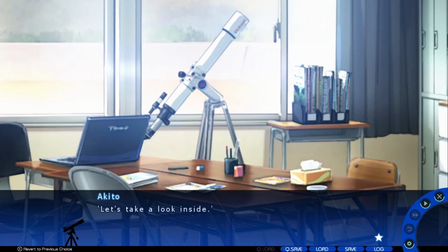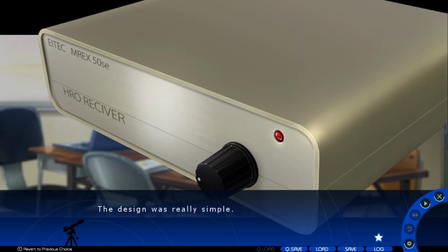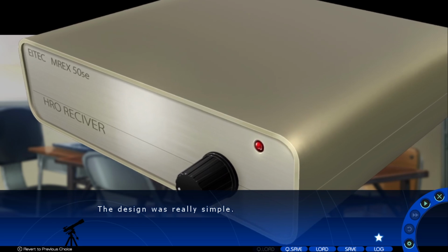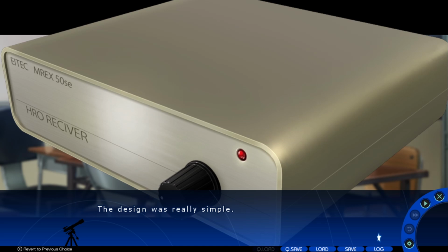Let's take a look inside. I opened the cardboard box. A small silver box lay inside, nestled in bubble wrap. So this is an HRO receiver by ATEC. MREX 50 SE. I don't know why I had so much problem with that.